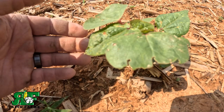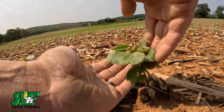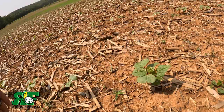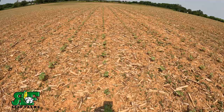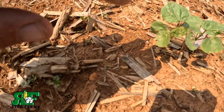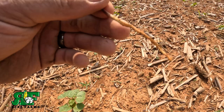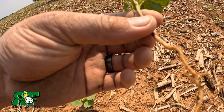This is how you find thrips, if I can get the camera set still. You flick it like that in your hand and they'll be in your hand. But the cotton looks real good right here. And this is what we mean by hill dropping. You see how it's dropped these two seeds? And two more, and two more. That right there is thrip damage. Those leaves rolled up like that. That's thrip damage. See, it's got a tap root, and that's all it has.